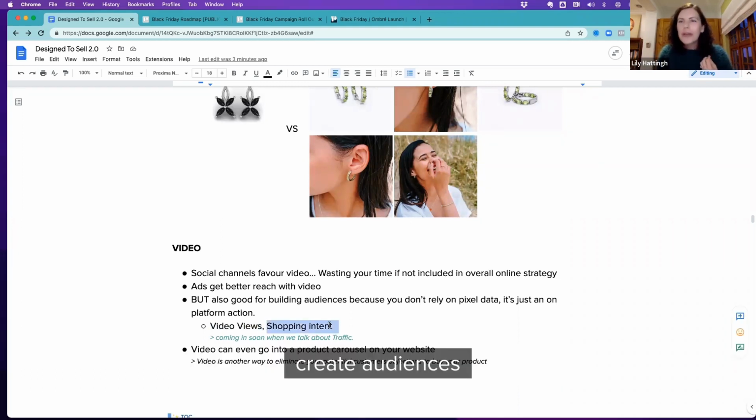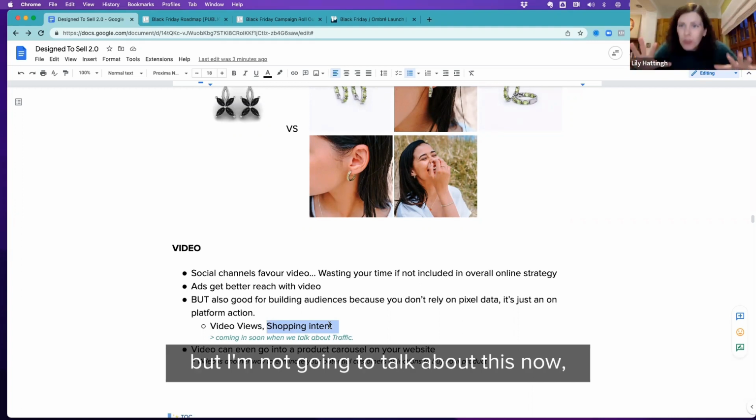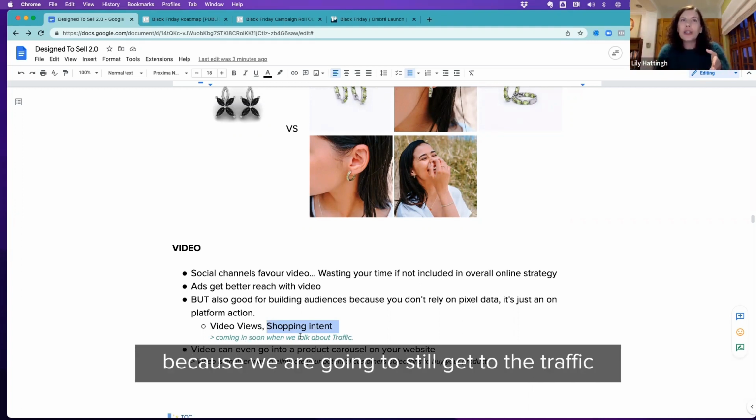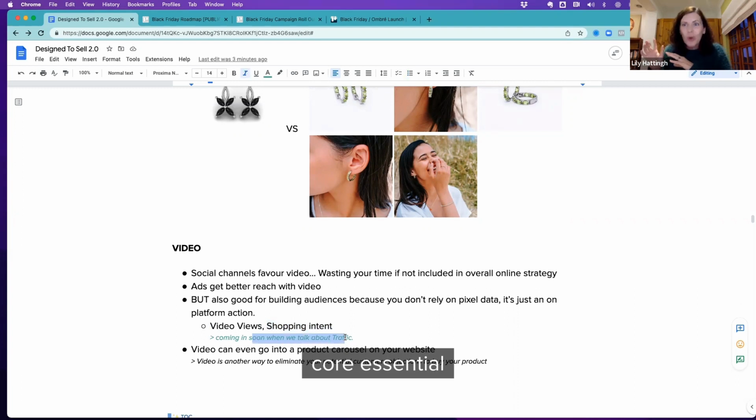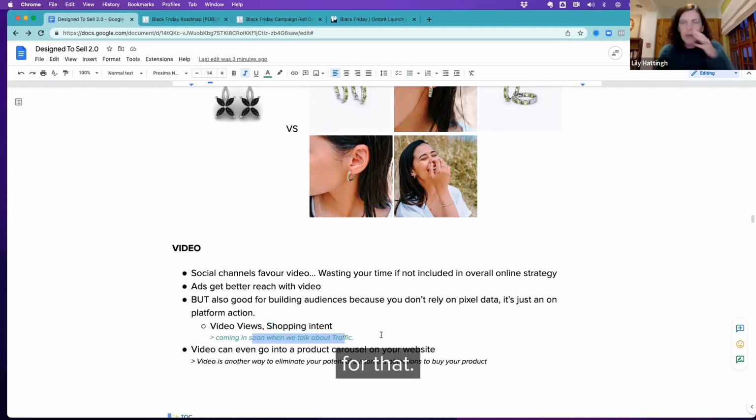You can also create audiences of people that have shopping intent on your Facebook and Instagram profile. But I'm not going to talk about this now, because we are going to still get to the traffic core essential, and then I'll go into a little bit more detail there for that.